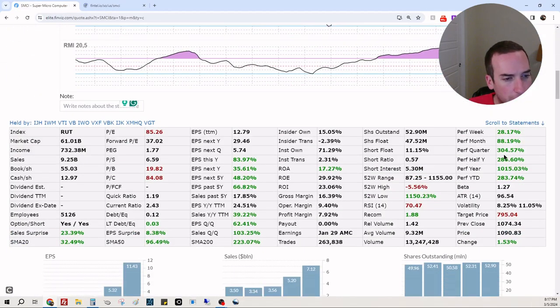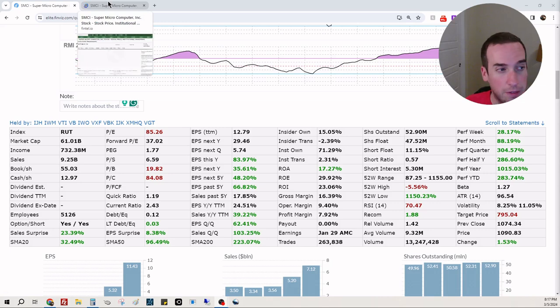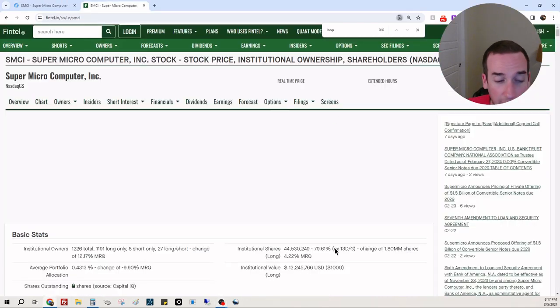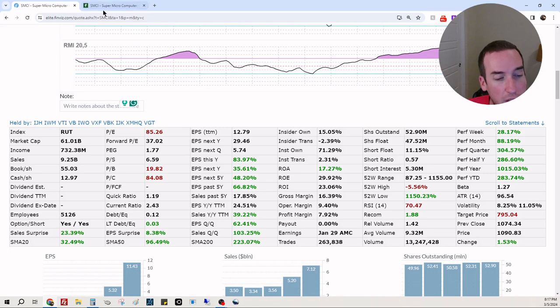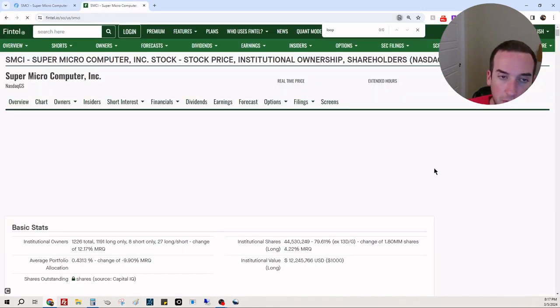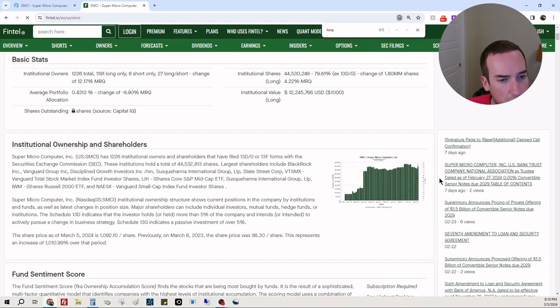So FinViz shows that institutions own 71.29%. That is old data because FinViz does not update as often as this website. This website I'm going to show you updates to the day. So institutions own 79.6%, which is about 8.31%.